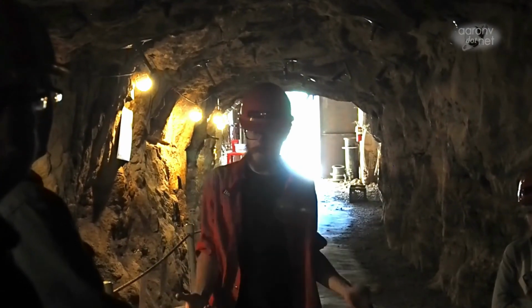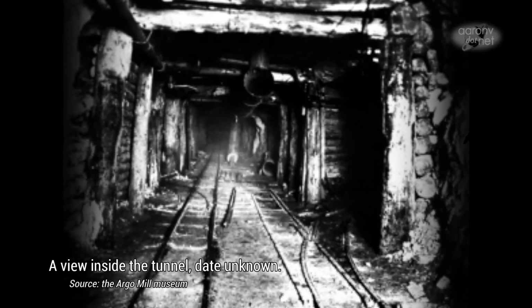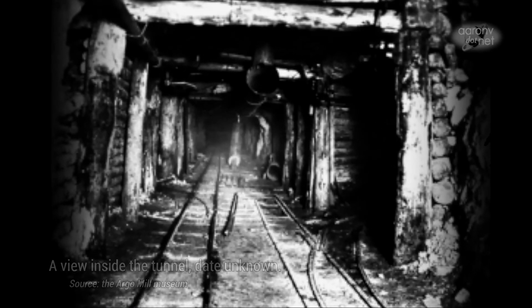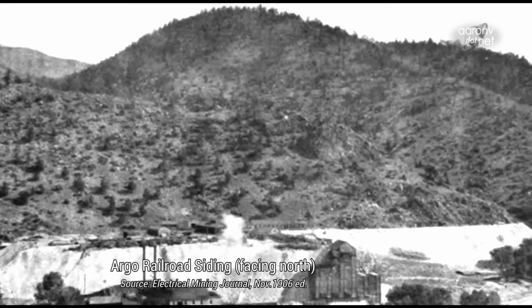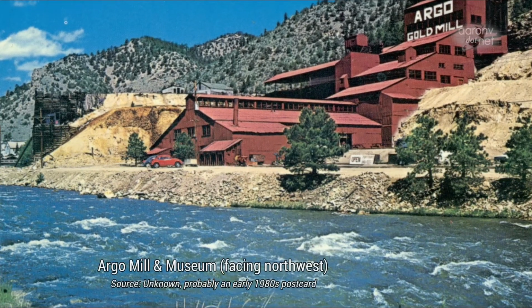The tunnel initially operated as its own facility, providing drainage and haulage for the mines it intersected between Idaho Springs and Central City. Ore was collected at a massive bin structure, since removed, from which it was dumped into boxcars on a railroad siding.